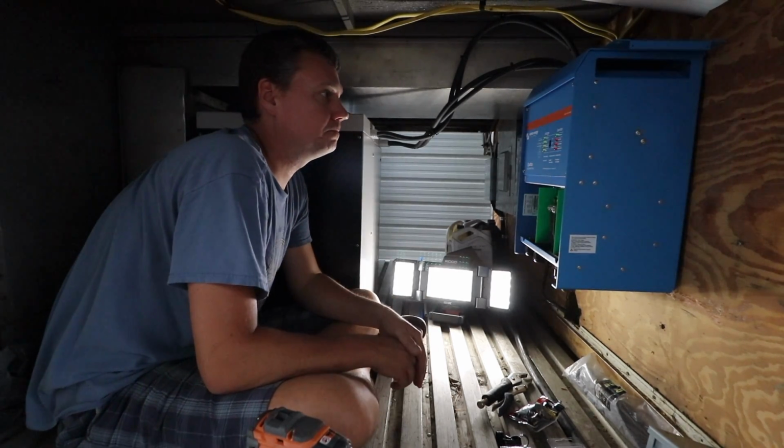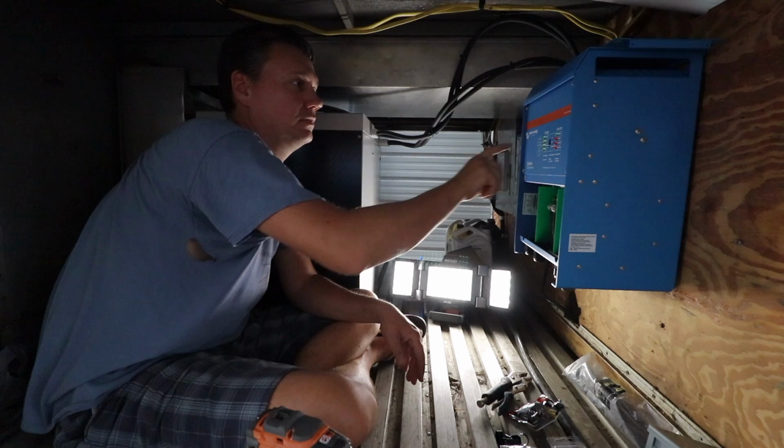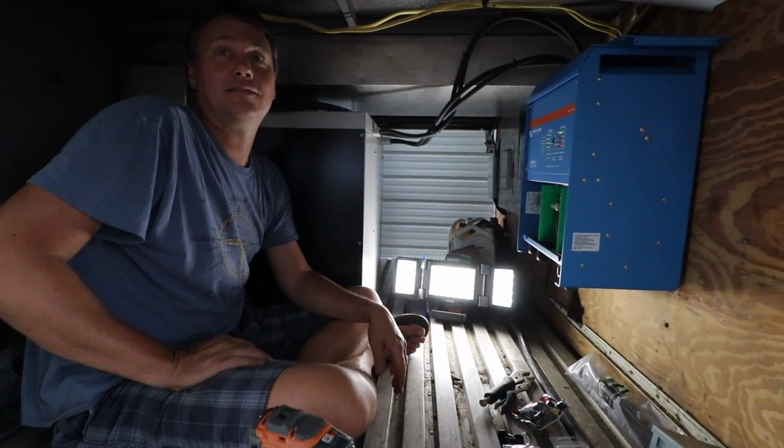So far. Oh, it's on? Yep. We just got to turn the inverter on. Let's see. 3, 2, 1. Inverter on. Lights on. Inverter on.